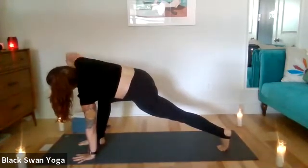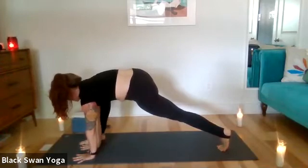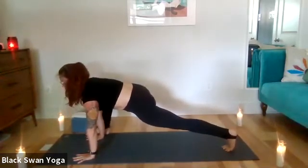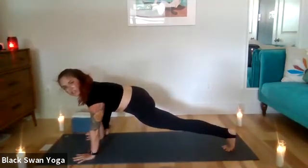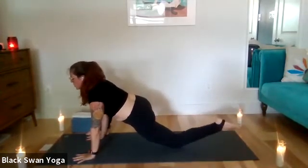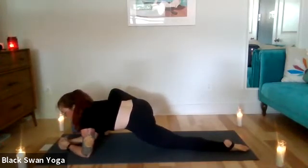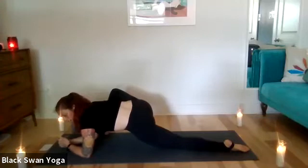Exhale, lizard lunge. Right hand comes down inside your right ankle. Toe heel that right foot out to the edge of your mat. And then take a moment here to settle into whatever depth you like. So maybe you lower down onto your left knee. Maybe you start to drop your elbows towards something, the ground or a prop of any variety.